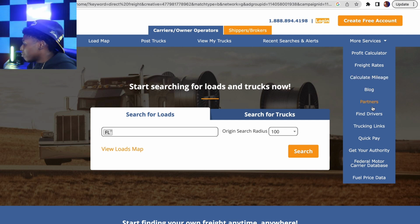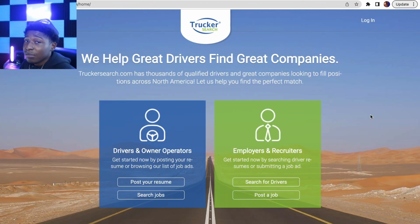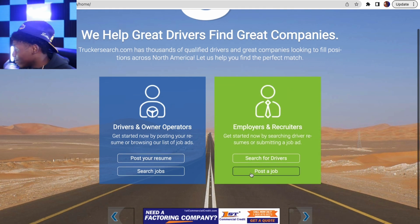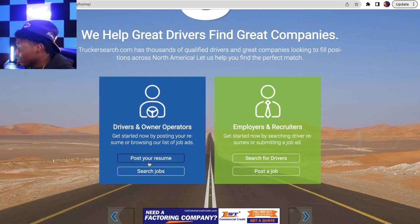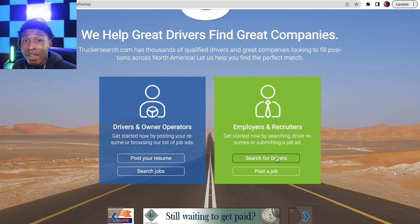We got blog, we got partners, we got find drivers, we got quick pay trucking links, guys, and get your authority. So they will help you get your authority. But guys, I do like this find drivers tab, because if you are in dispatching, if you're looking to dispatch, this will help you guys. You can find drivers and owner operators, post your resume, search jobs, or you can search for drivers, guys. So right here, you can post your resume, you can get loads if you are a carrier, and if you are a dispatcher, you can find drivers.